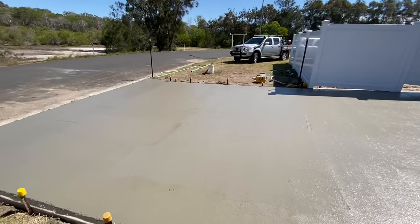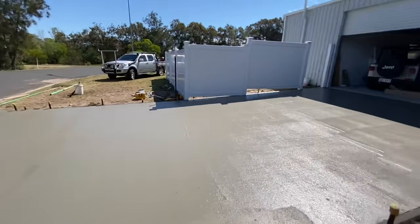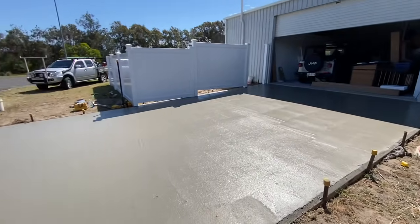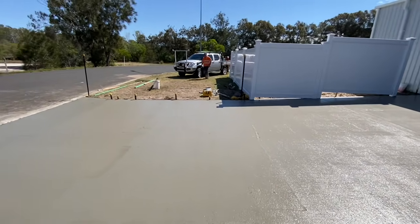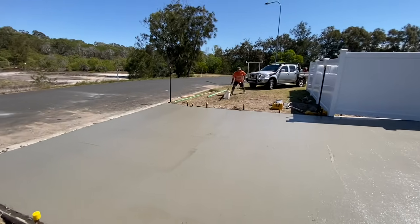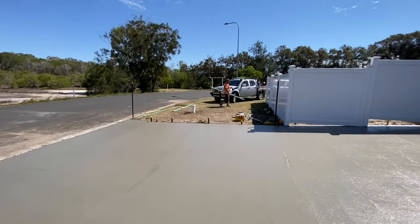I have to put the helicopter on it today. Not stick trailing this. Just put the helicopter on it and broom finish it, and she should be good. All good, Leon? Yeah, mate, all good. I'm just gonna run the edges down this and I'll come over, okay?